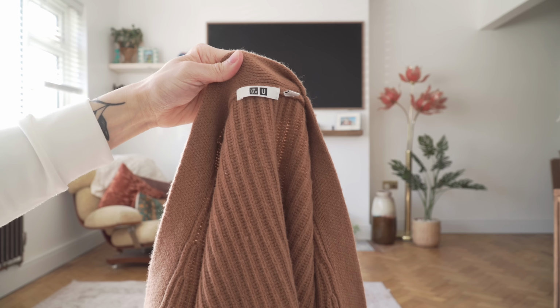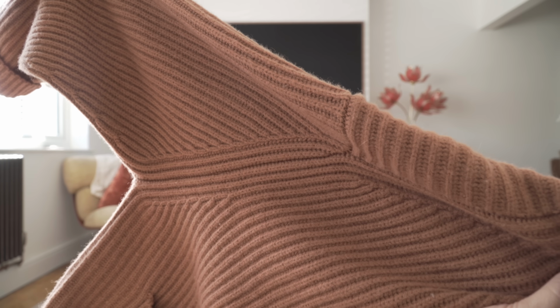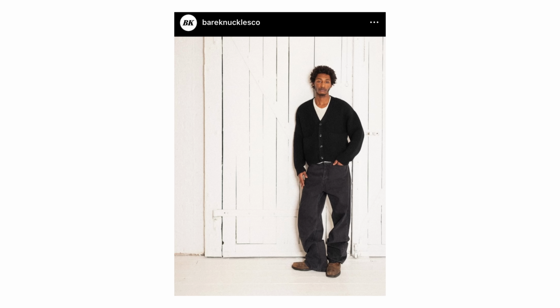It's got a lovely rib knit design and a regular length to it for those who don't like a cropped piece. Unfortunately, being an older piece, it's not in stock anymore, but Uniqlo do plenty of other cardigans which are worth taking a look at. And actually I think Bare Knuckles have just come out with a very similar looking piece if you want this particular design.